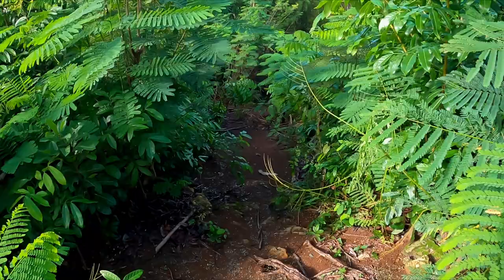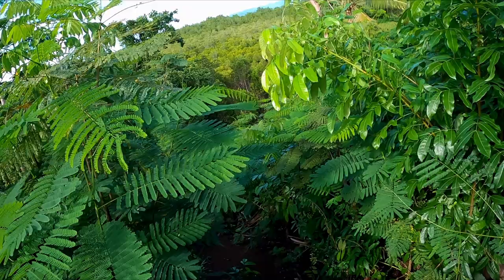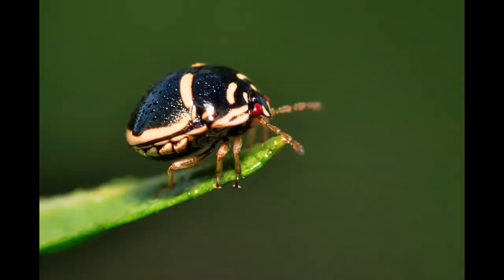And actually, if you take that little pathway here, you can reach the mangrove. I don't know if you saw the video that I made of me crossing the mangrove. I really like that video. I will put a link on the screen over there. And for now, I will continue to hunt.